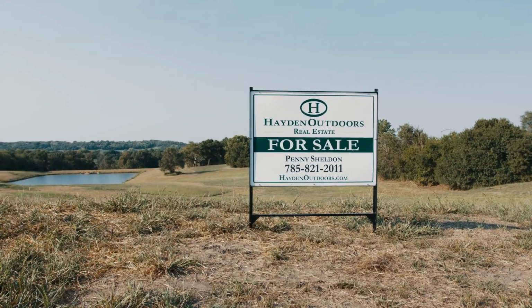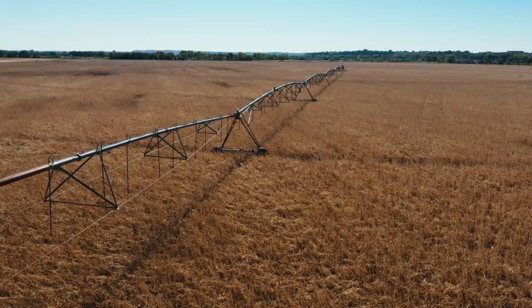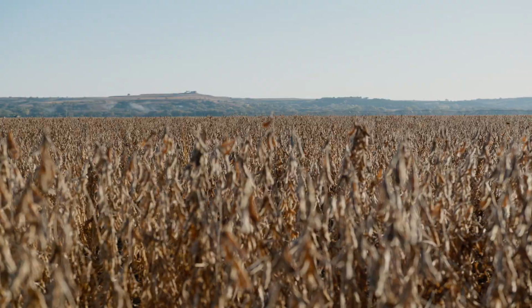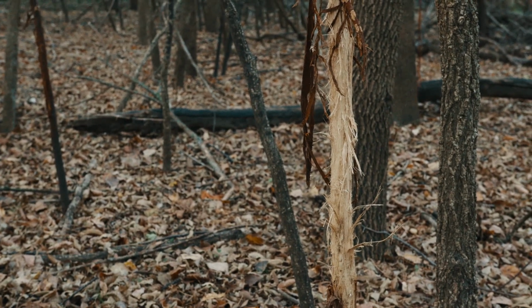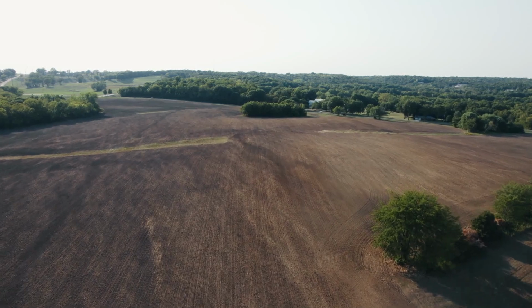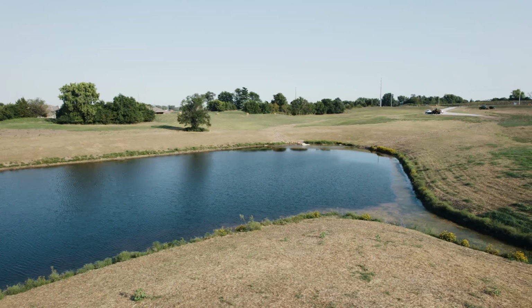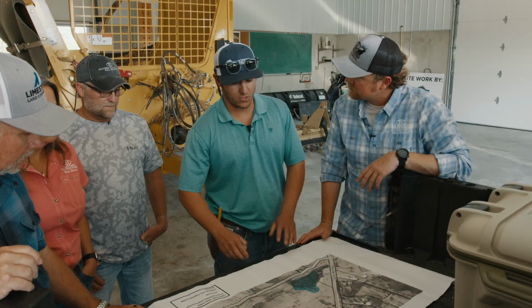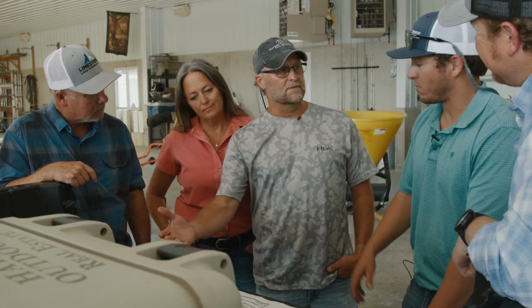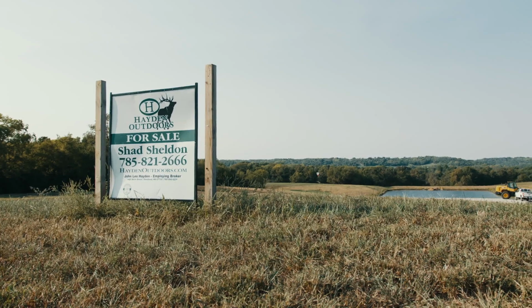While Kansas is prime ground for agriculture and some of the most sought after and productive farmland in the entire country, it's also well known for its whitetail production. And there's a lot of us out there who see value in owning a piece of this whitetail mecca. But how much more valuable would it be owning a piece of ground that you can enjoy year round, get the most out of? And that's exactly what Shad Penny and the Lazinskis are doing with some of these Kansas properties, and I was excited to see some of their work.